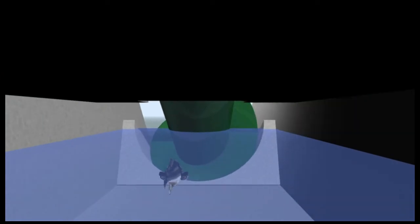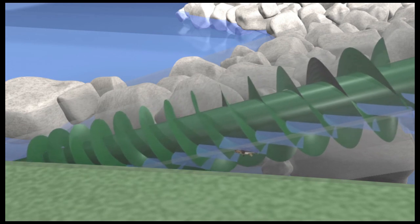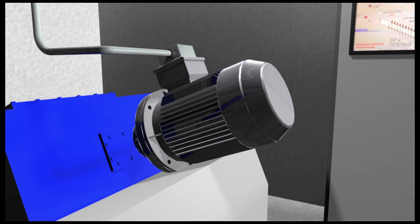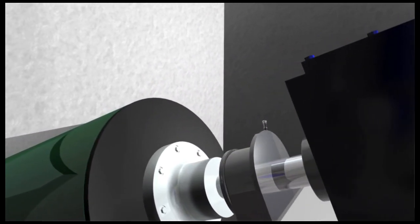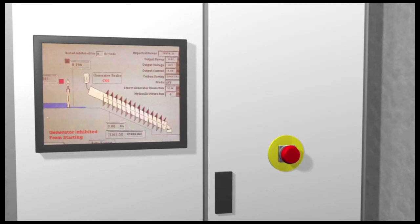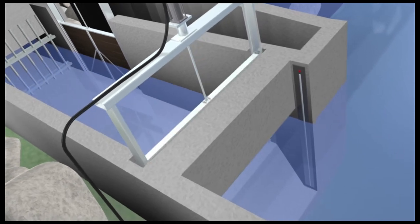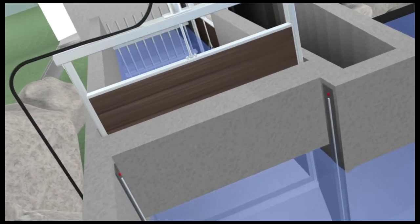This causes the screw to rotate between the upper and lower bearings. The rotating screw turns the gear unit, which in turn rotates the generator. As flow increases, the speed increases until the desired speed is reached. This speed is then maintained via the automatic control system. River level sensors are installed for monitoring and logging river level, as well as for controlling the equipment.